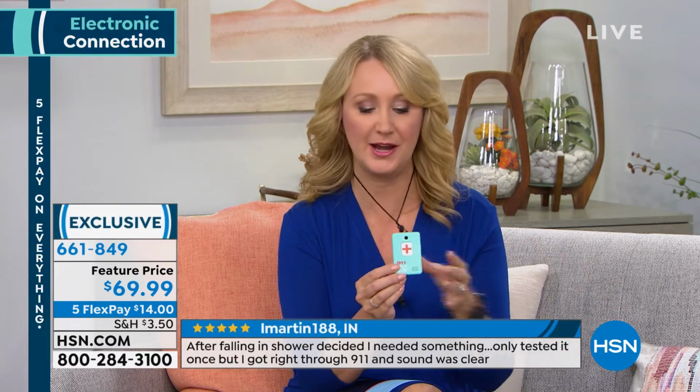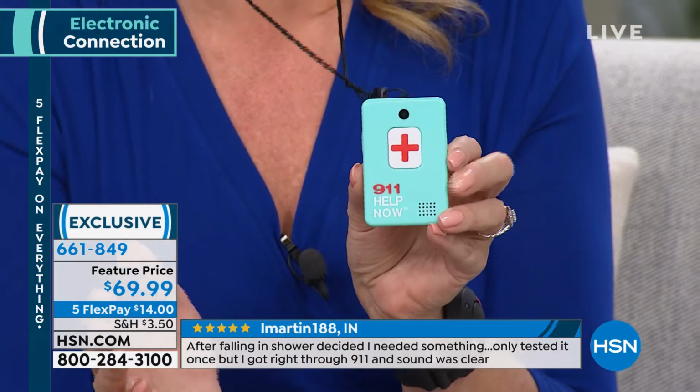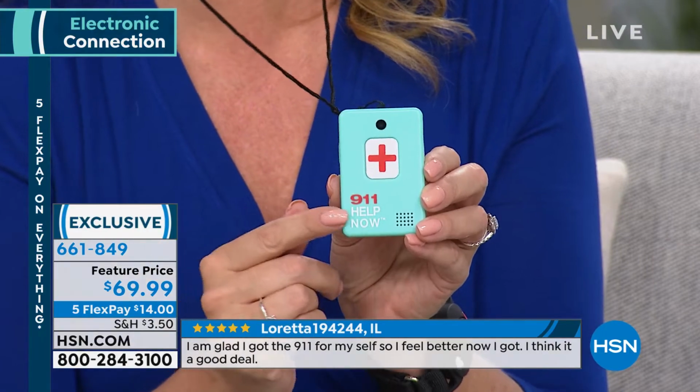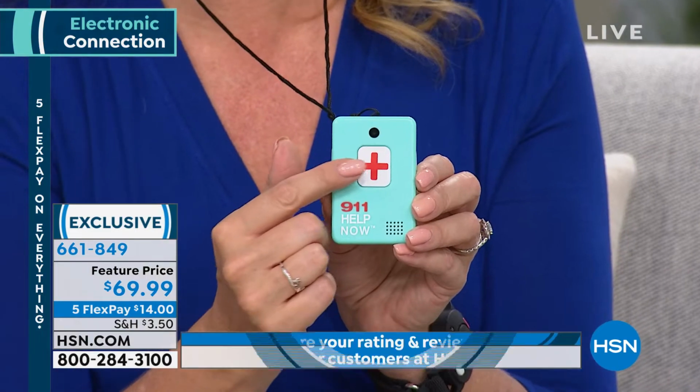And if you need 2 of these for you and your spouse, then it's gonna be even more costly, obviously, because you're gonna need to pay twice. But the great thing about this is 911 Help Now. So no ongoing fees, it doesn't cost anything to run. You don't need Bluetooth, Wi-Fi, you don't need a cell phone, you don't have to be in your home, you don't need a landline. You can be just about anywhere in the country and you're gonna be able to press that button if you ever need help.